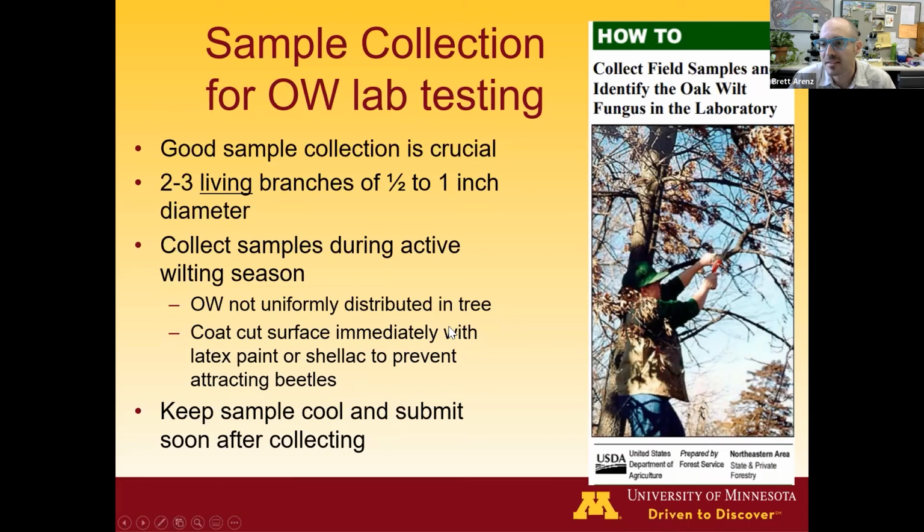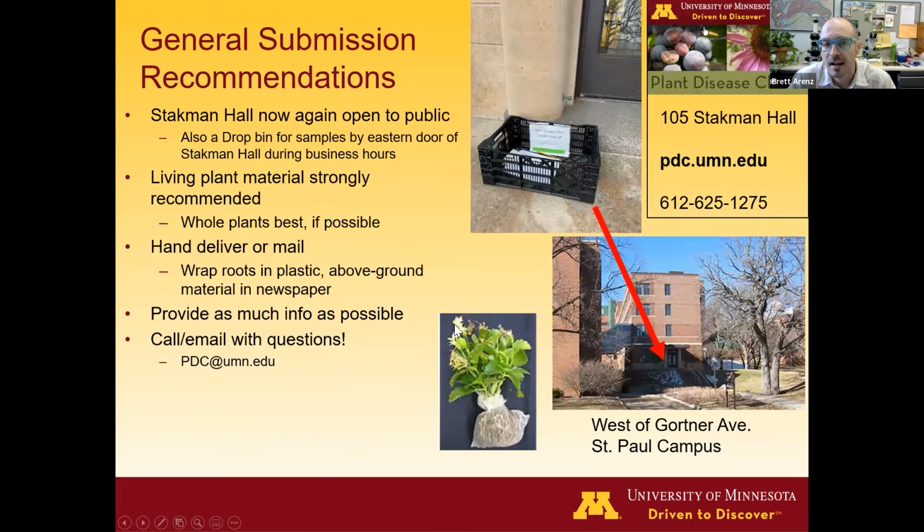In some cases, we've had samples that have been in the back of pickup trucks for a week or two before they got around to actually bringing them into the clinic, and they're all dried up and very difficult to actually work with.